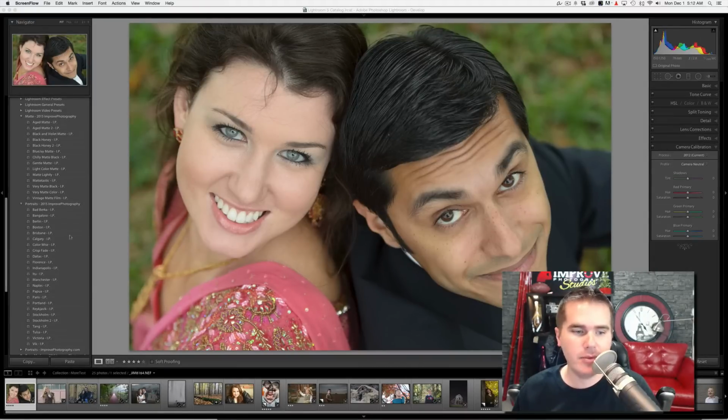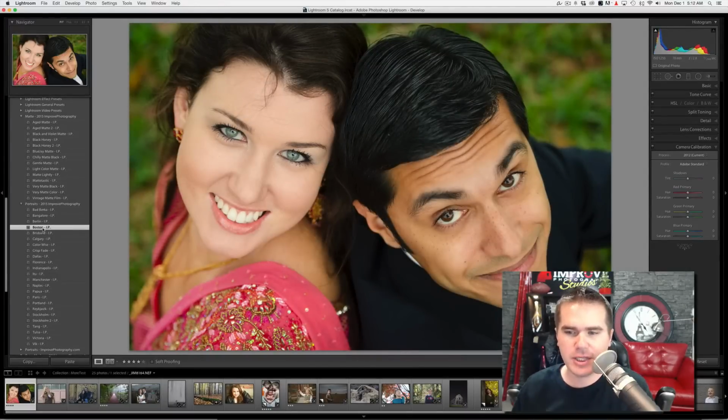This photo looks really nice, and a lot of people would take this straight out of the gate, but if we mouse over the presets, get a little inspiration, see how much more finished that looks? It's a subtle difference, but look at those skin tones. They look a lot more natural. The photo just has a lot more life to it.